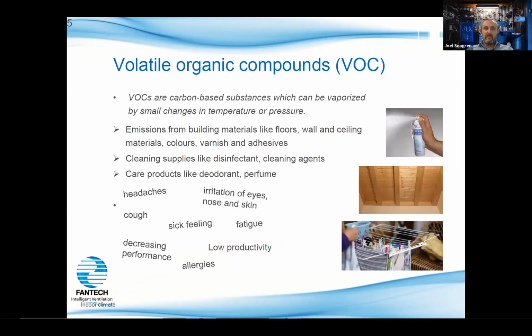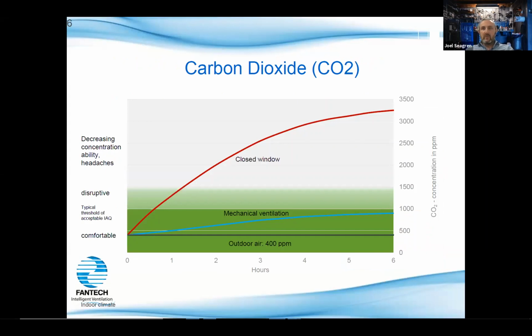VOCs we did talk about, but in a little more detail, sprays, finishes, all those sorts of things can give you some health issues, such as fatigue and headaches and bits and pieces. Robin also touched on CO2 levels, and just to add to that a little, typically closed window environments are going to give you a rapid increase in CO2 when you have occupants indoors.